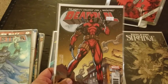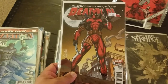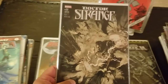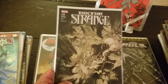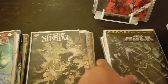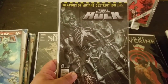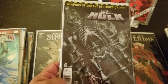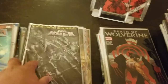I didn't get many of the Jim Lee card covers, but definitely had to pick up the Deadpool one. That looks sweet. Another 1 in 25er here, Doctor Strange. I don't know, this cover just really spoke to me and I had to pick it up. And this one here, issue 21 of Totally Awesome, where they start talking about the Wolver-Hulk weapons of mass destruction tie-in.